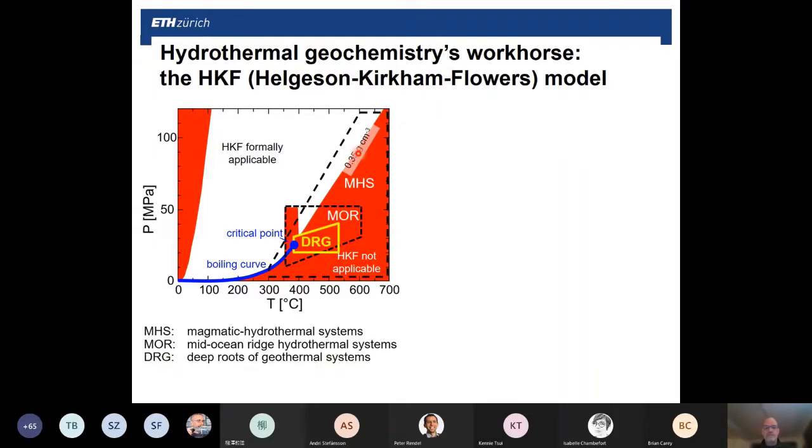If we put some of the more important types of hydrothermal systems on Earth onto the diagram, it can be magmatic hydrothermal systems, i.e. such that form porphyry copper deposits. That's this MHS bounded by this box. Mid-ocean ridge systems are bounded by that box approximately, or deep roots of geothermal systems. That's the yellow thing. They're all in the heart of the red region. So you cannot use our normal workhorse to calculate.